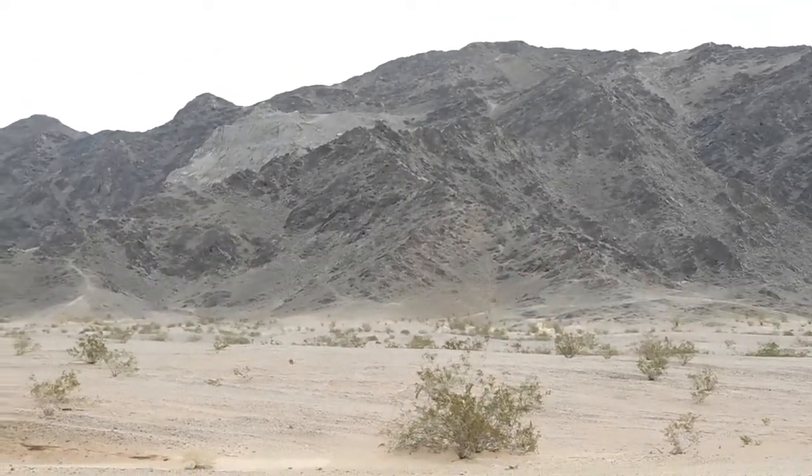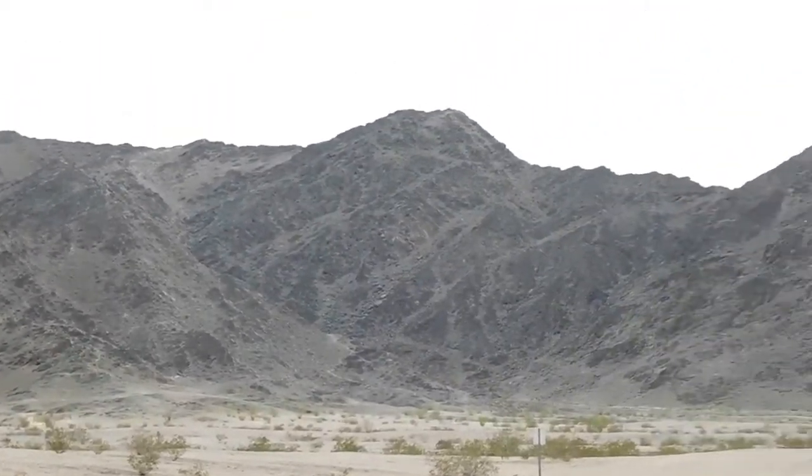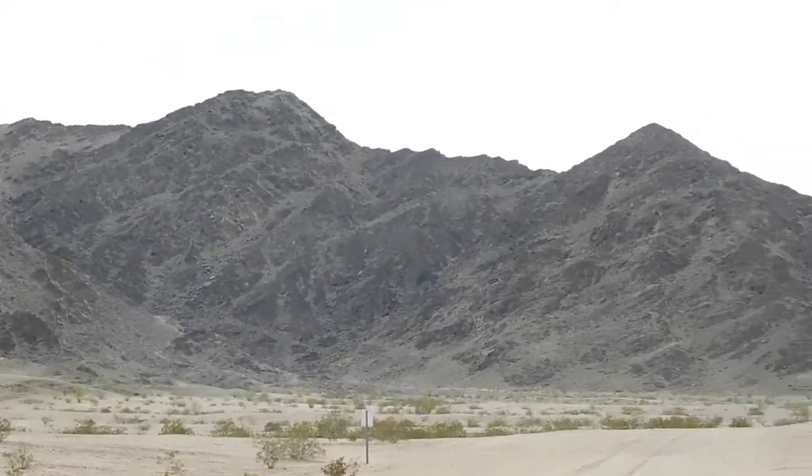So you can check out Pilot Knob or one of the other 6 long-term areas. I'm going to look at the map here. I don't know if you can see it or not, but that gives you the long-term visitor areas, and on the bottom tells you what's included there.